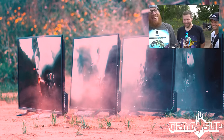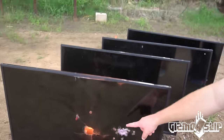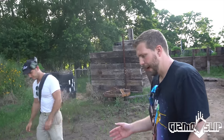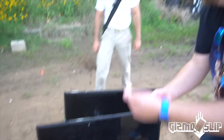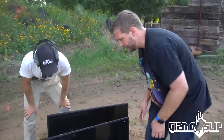So what Matt was pointing out is that this initial TV has a very tight grouping. But as the bullets go through, their trajectories get thrown off, right, Matt? Yeah, they slide left and right and up and down, they lose force and impact, and rather than going straight forward they spiral and spin off to the sides. You can see all the way to the first TV.